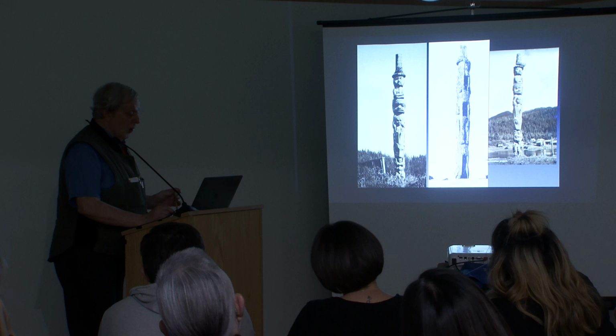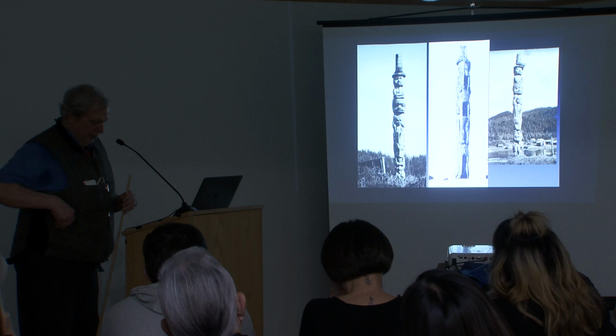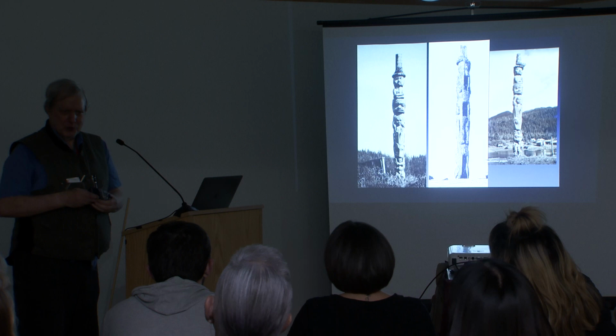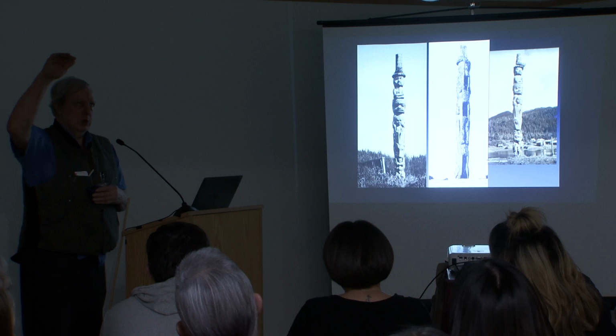In old Kasaan, amongst all those Haida poles and that old Tlingit one, was another pole that was contemporary with the other Haida poles. But I always wondered, because it's really in Tlingit style, it doesn't look like a Haida pole at all. It's a big tall pole, at least 30 feet, and it's in the back row of houses. I always wondered about it.